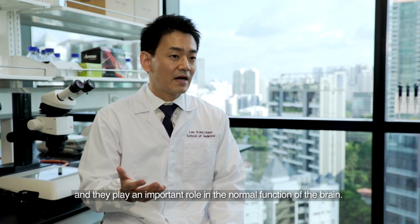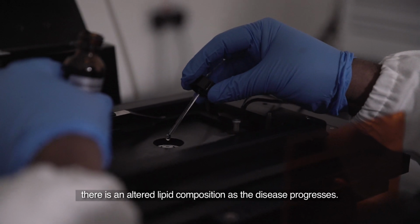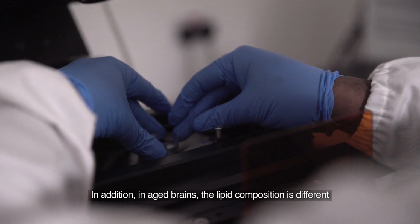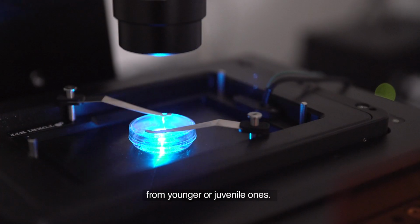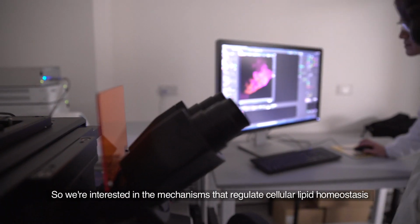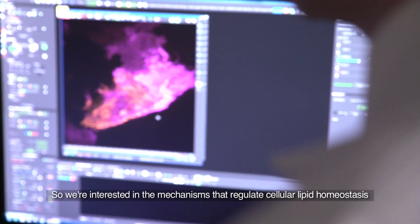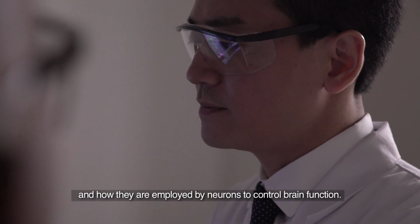The brain is full of lipids, and they play an important role in the normal function of the brain. In many neurodegenerative conditions, there are altered lipid compositions as the disease progresses. Also, in the aged brain, the lipid composition is different from the younger or juvenile state. So we are interested in the mechanisms that regulate cellular lipid homeostasis and how they are employed by neurons to control brain function.